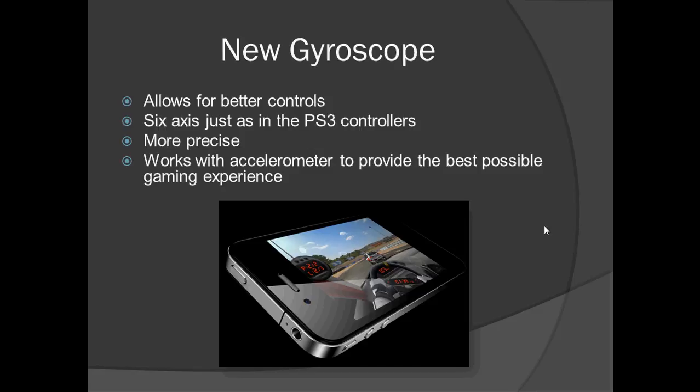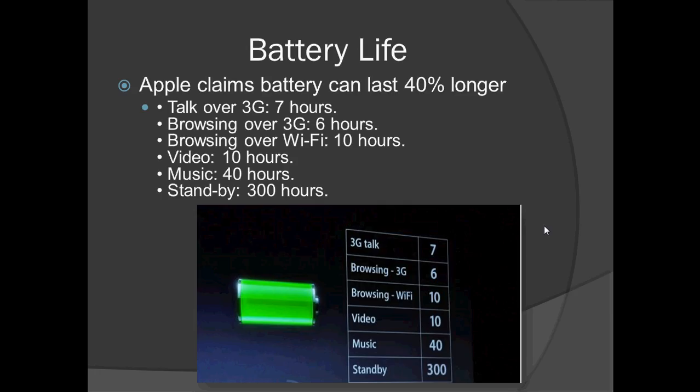So that was pretty cool. And it'll work with the accelerometer to provide the best possible gaming experience. This will make Doodle Jump, Monkey Ball, whatever game uses an accelerometer a lot better. Battery life. Apple claims the battery can last up to 40% longer in some situations.